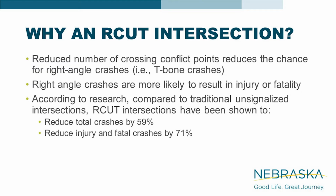Also, as we mentioned, research has shown that RCATs reduce the number and severity of crashes. North Carolina DOT has 94 RCATs throughout the state, and they all have various intersection volumes. Based off of research that they have done, they have seen a 59% reduction in total crashes, and a 71% reduction in fatal and injury crashes. Minnesota, Maryland, and Missouri also have RCATs, and they've seen similar reductions in their numbers as well.